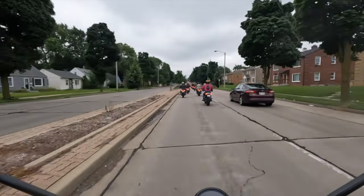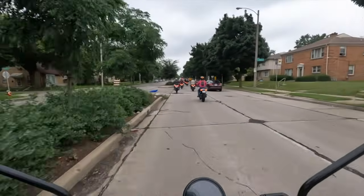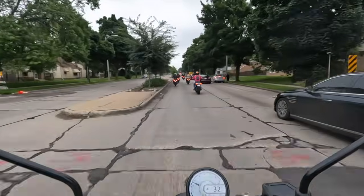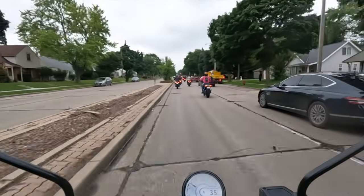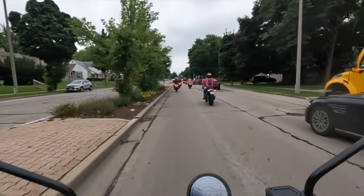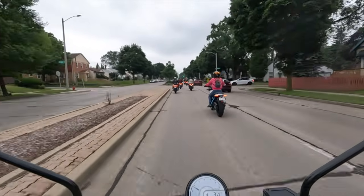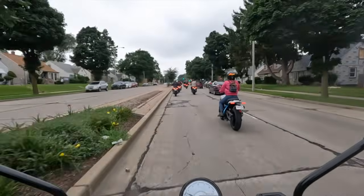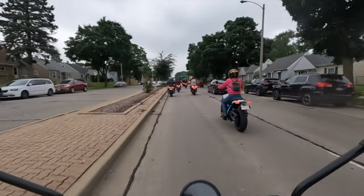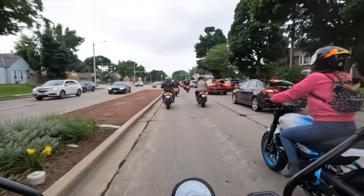Back on suburban streets. These roads are horrible. But the Showa suspension here just absorbs it. I mean, it could be a lot worse. I've been on bikes that had terrible front and rear suspension. This one really absorbs it pretty well. These Showas front and rear, it's not too punishing.